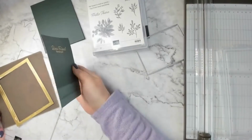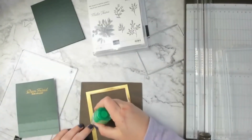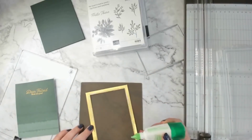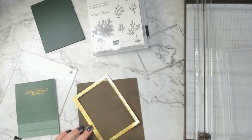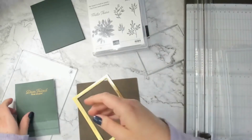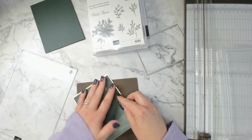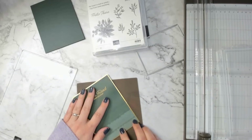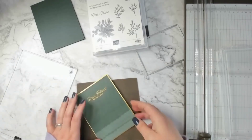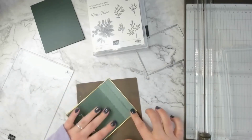Okay, so now let's see if this is still wet enough. I think I'm going to add just a little bit more glue right here. And a little bit here. And a little bit down here. Place this on top. There we go.